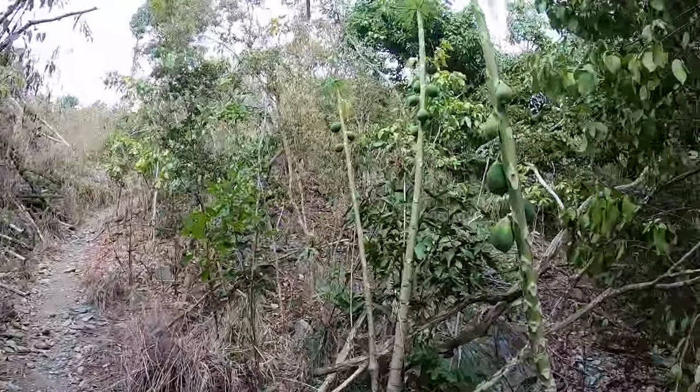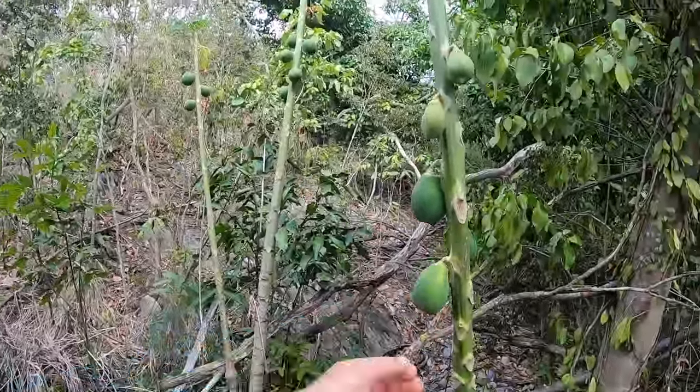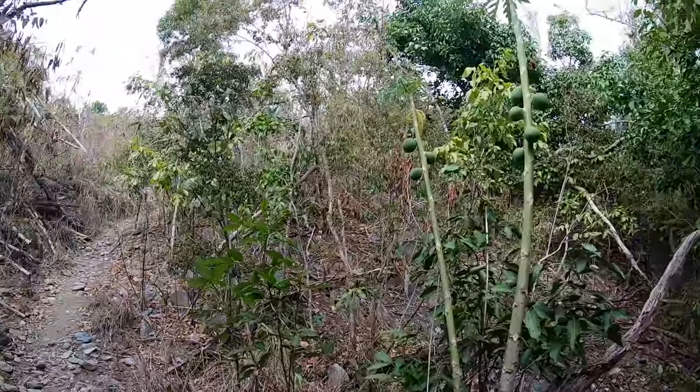Which is awesome. These papayas are just everywhere, except they're all small. Pretty sure we're going to come across some big ones.